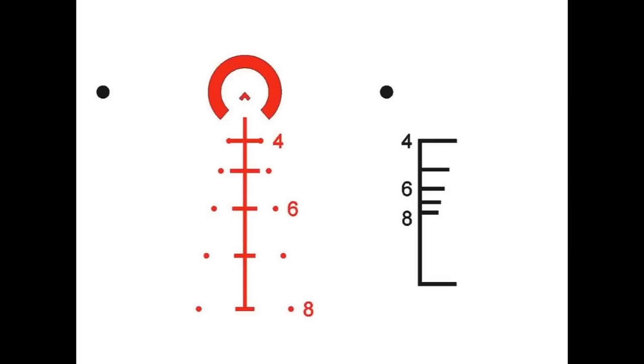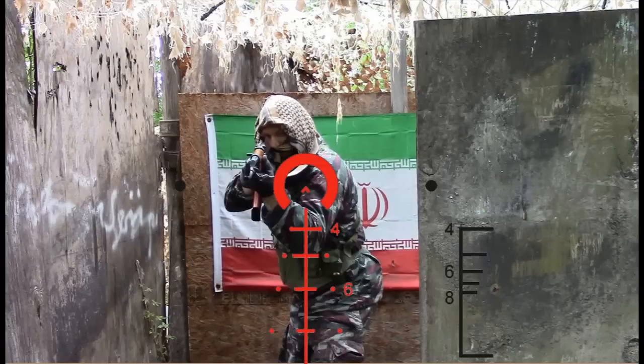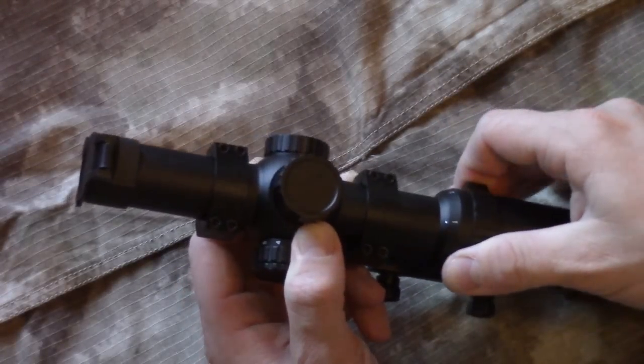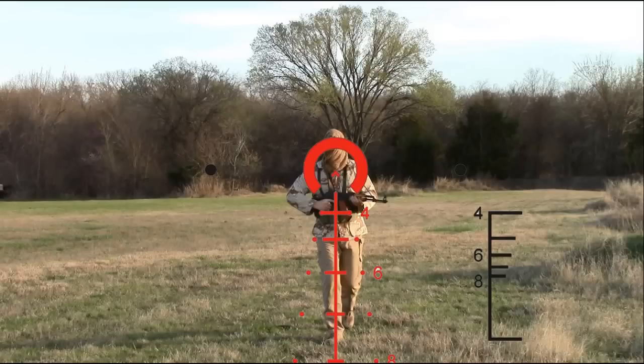The top of the reticle features a big horseshoe design. This is for quick on-target acquisitions at close range. With the Primary Arms 1-8 optic that I'm going to show you guys later on in this video, when the optic is set to the 1, it operates pretty much like a red dot, where the big horseshoe really draws in your eyes, making for very quick engagements.